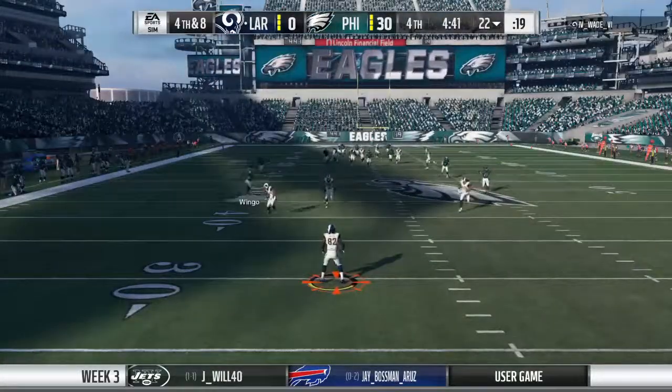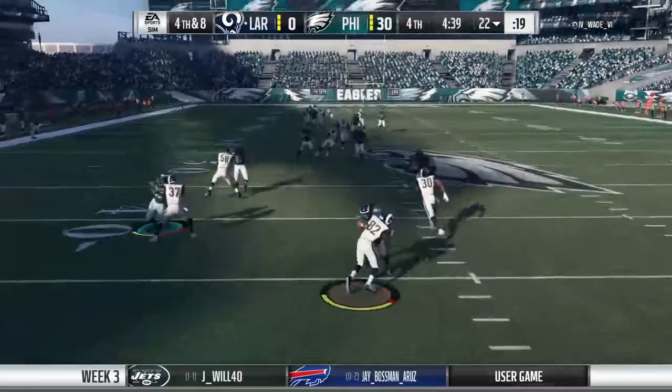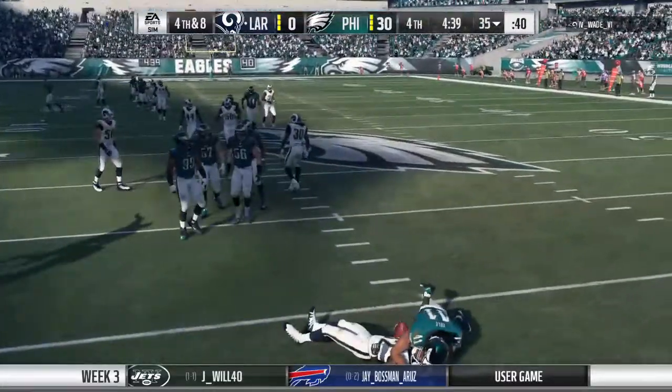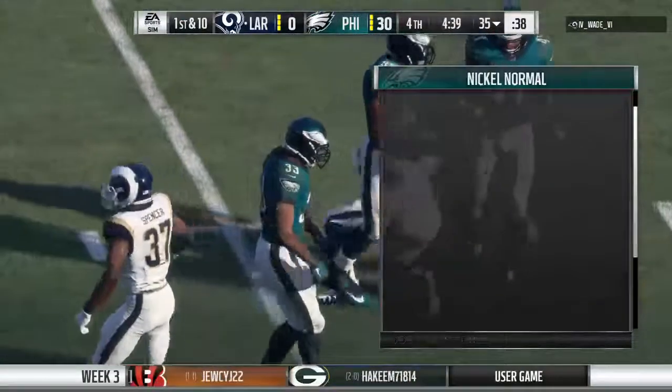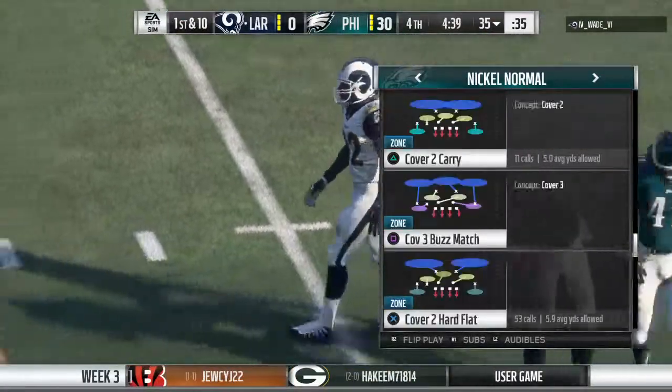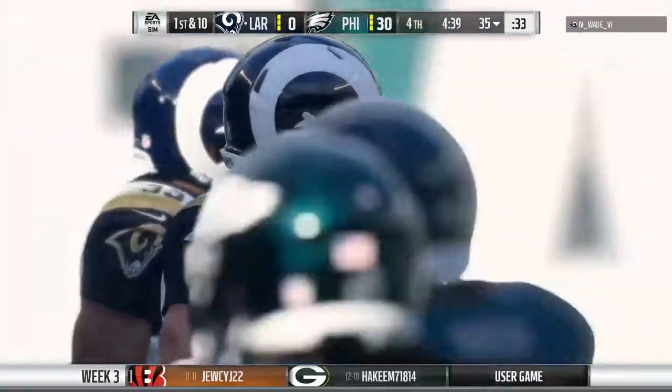He gets this one away, and boy, it's another boomer. It'll be a net of 40 yards following a punt of 44. And the Rams will go on offense here with a 1st and 10. The Rams offense now making their way out to take over.